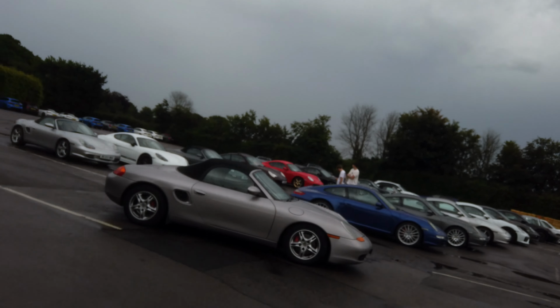Amazing. So kicking off here, this is all the modified stuff. So, you know, slightly more my bag. Cars on air, splits, coilovers, a lot. This is awesome. G-body convertible on BBS RS's. Immaculate interior. That thing sounds great.